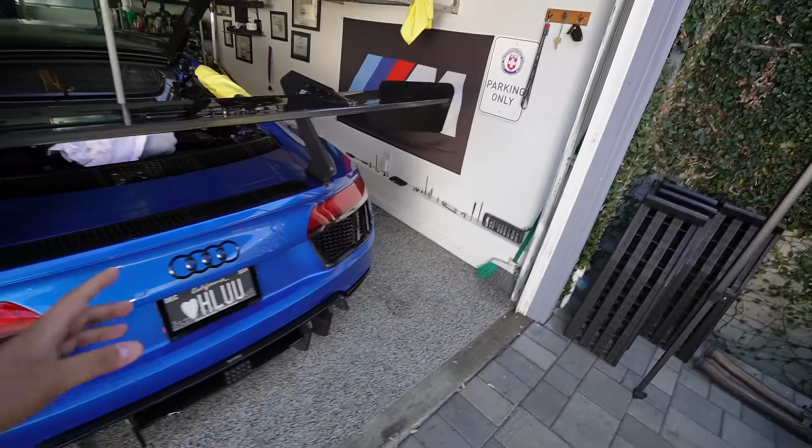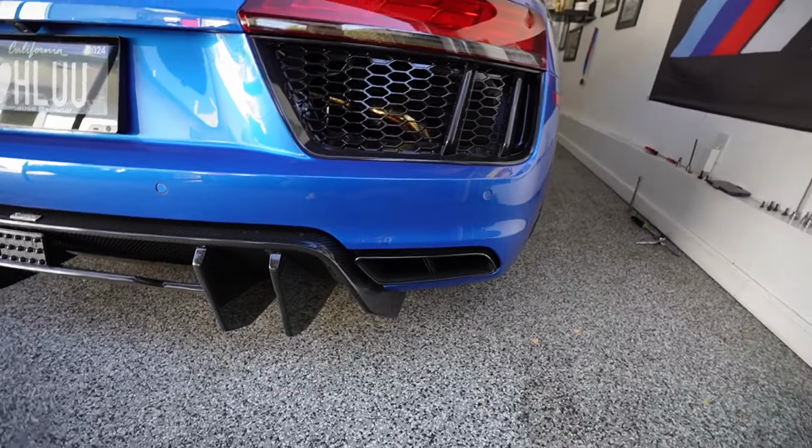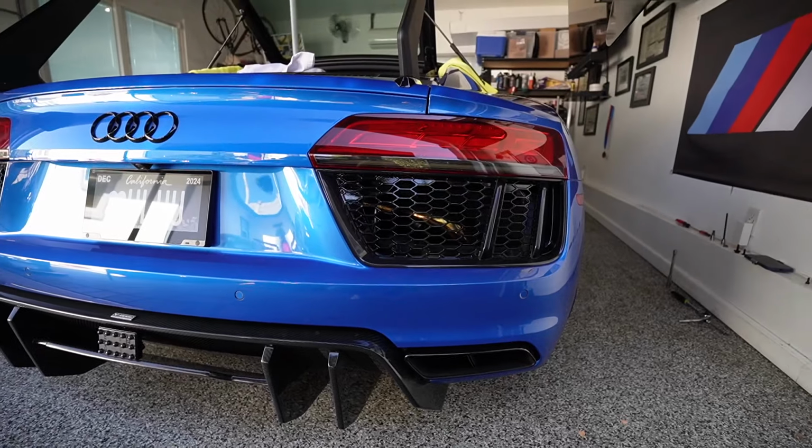And honestly, I like the rear ends of the 2017 and the 2018. Look at the exhaust. On the new ones, they're just circles. This one has that rectangle look to it. It looks freaking sick, bro.